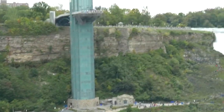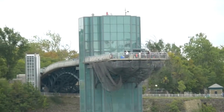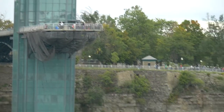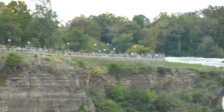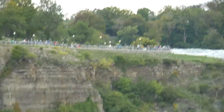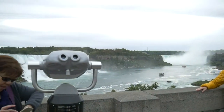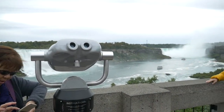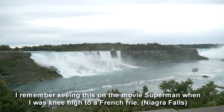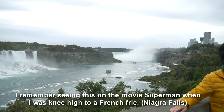And those people you see up there, they are on the United States side. See them? Looking at the falls. You can see both of them right here, Mom. Both of them, see that? Nice, ain't it?